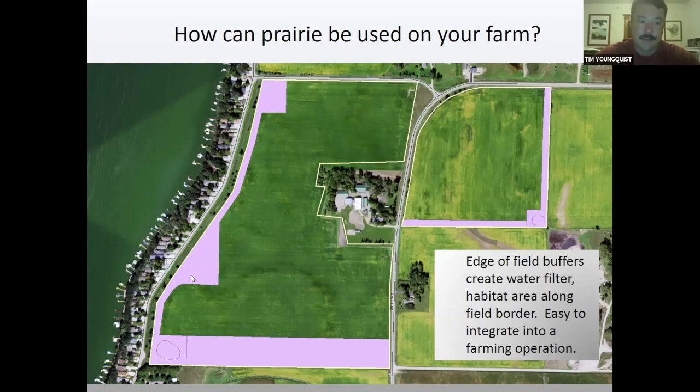You can see here on the left side of the screen, there's some larger blocks of prairie. And I wish that we were all sitting in a room together because I would love to ask folks what they think those are. Why we did that? Well, I'll just show you because we don't have a lot of time.